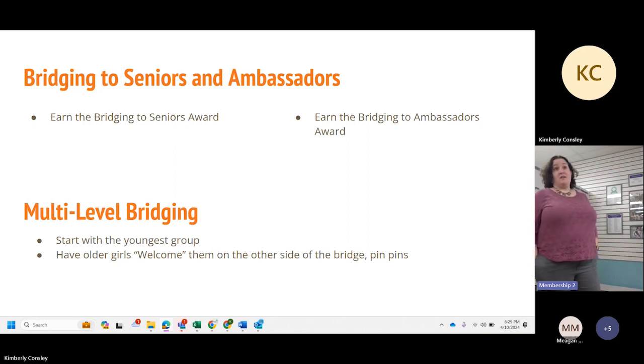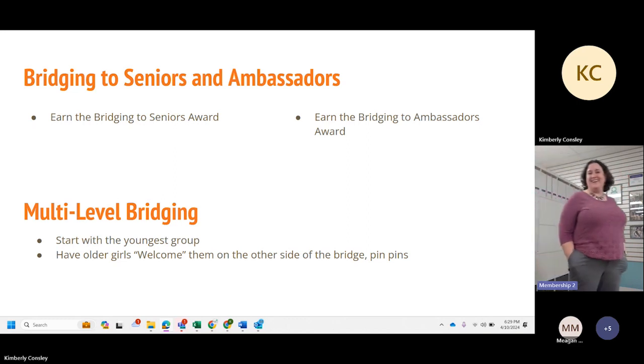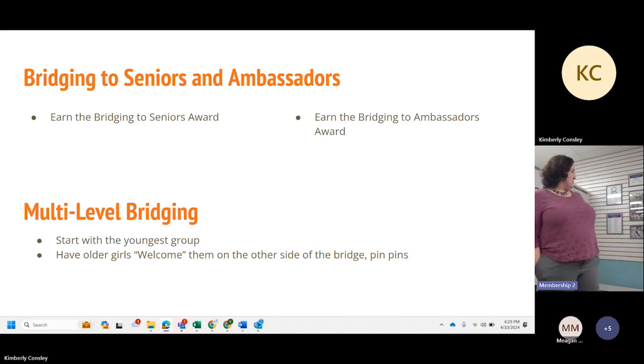Get them to plan it. I mean, at this point, your job is just making sure nobody gets hurt. So let them plan and figure out what they want to do. Multi-level bridging. Somebody asked about that, about multi-level bridging.